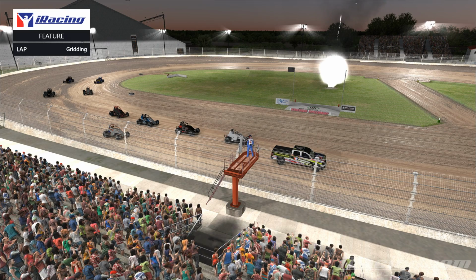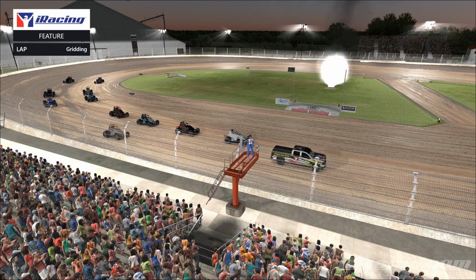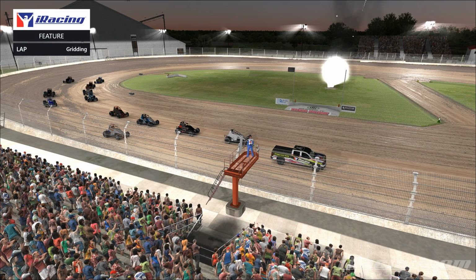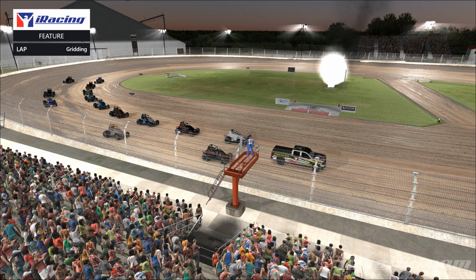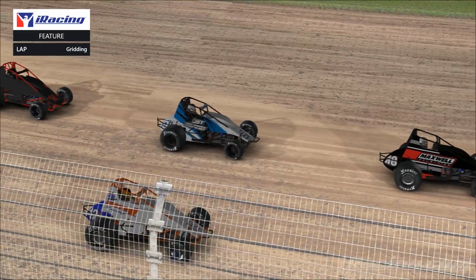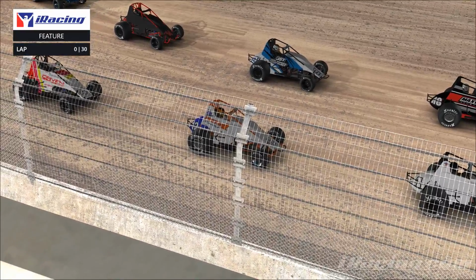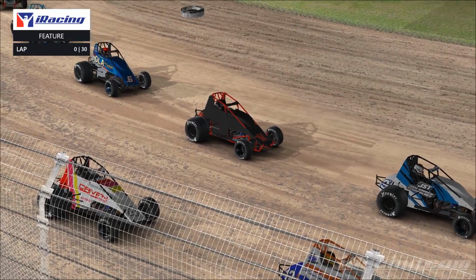So some fireworks going off on the backstretch. Getting ready for this one, 30 laps. Simmelman in the 11 is on pole. Thomas in the 7 is going to be starting outside of front row. Bailey Jones in the 18. Edens in the 1 is going to be outside of him. Kruger in the 9 on the inside 3rd row. Hardy in the 12, starting 6.